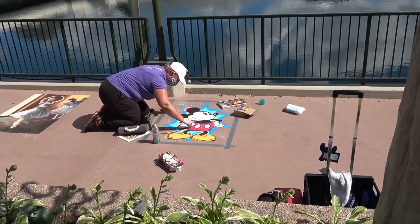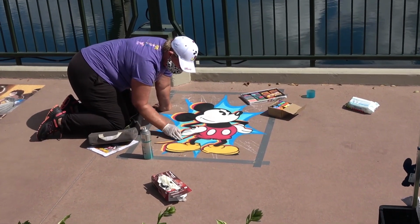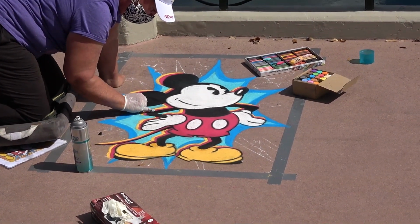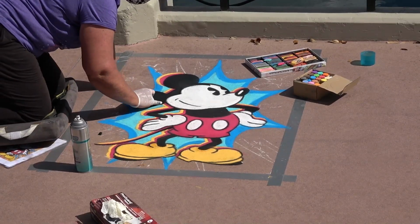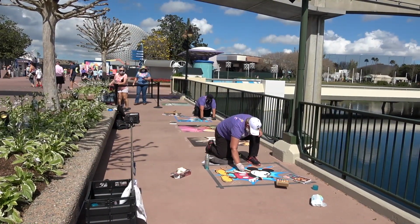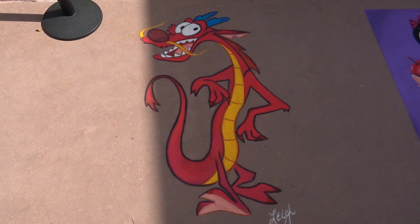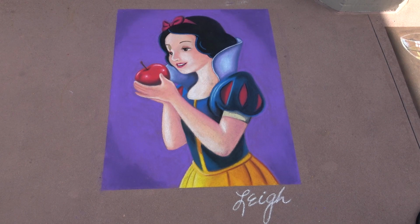And then, so we're still having the Taste of Epcot International Festival of the Arts going on. So really my favorite thing just about is the chalk art. And so we're looking at Leigh here creating Mickey Mouse. And we got to talk to her actually a little bit this time. We don't usually talk to her for too long. And it was nice. She's the one who does most of the character art. And this Snow White that we're looking at here, absolutely beautiful.